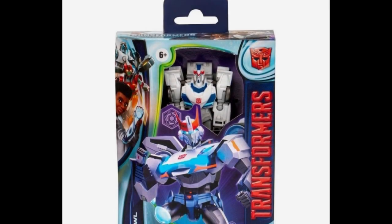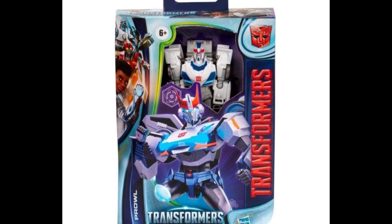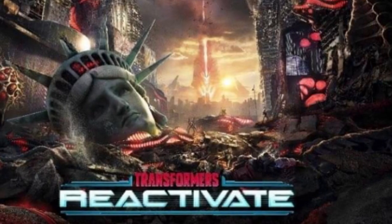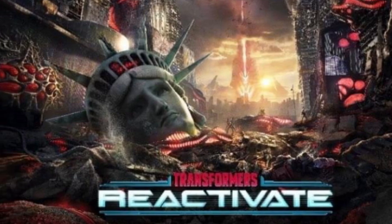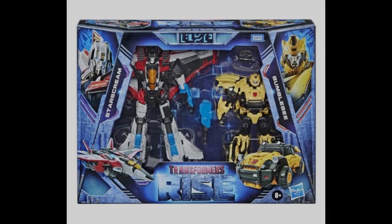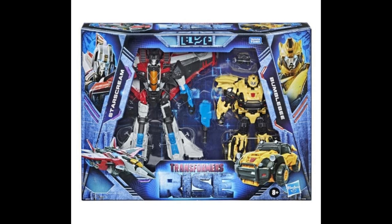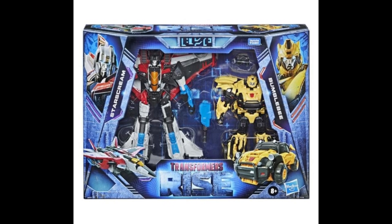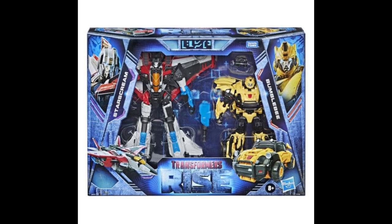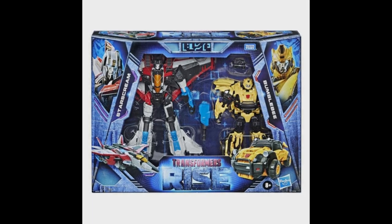Transformers Earthspark is still releasing figures, and we're going to get a Prowl very soon. Body wise looks okay, he looks a little bit niche. Remember a while ago when we spoke about Transformers Reactivate, which was going to be the new game where you go about reactivating Transformers? I think this was in VR, someone will let me know. But this apparently is going to be from that game. So we have figures now inspired by Transformers Reactivate, apparently.